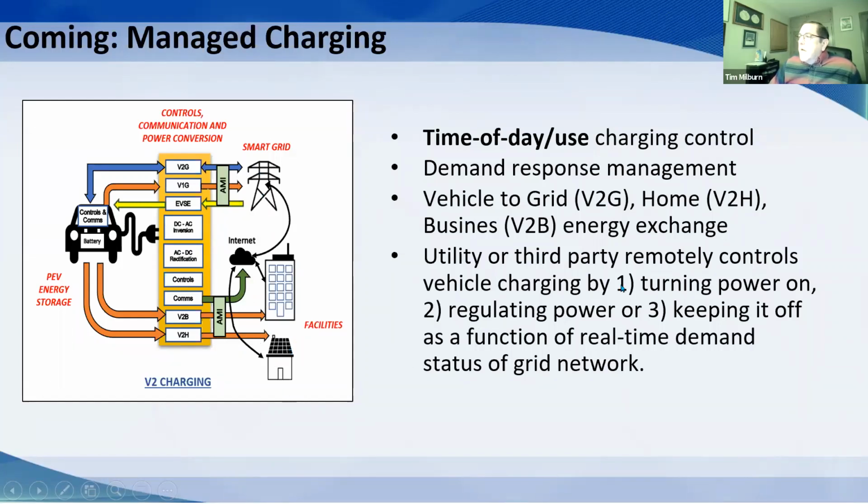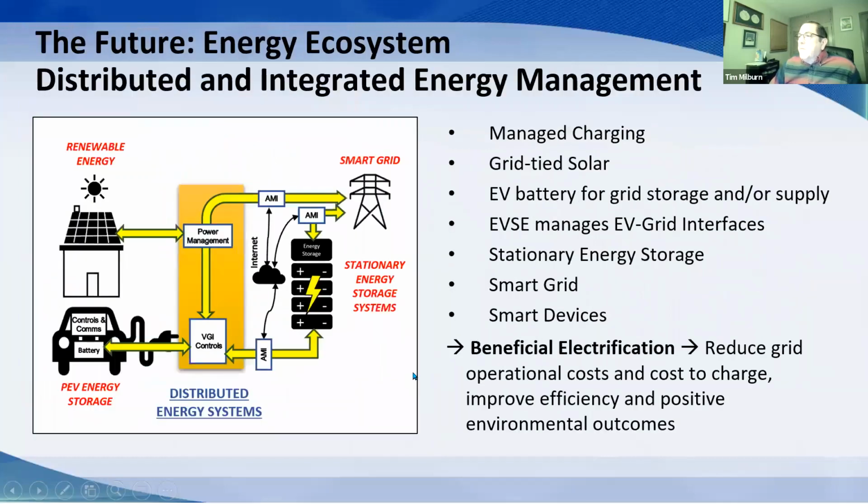So the idea is that there will be some third party, possibly the utility, that will actually regulate this. They'll turn things on, they'll tell which direction to flow. And this would be with lots of EVs. And the whole idea would be demand based. And related to that is kind of what I call the energy ecosystem.